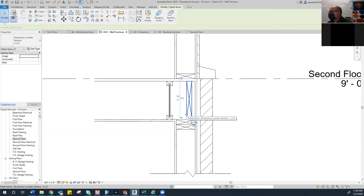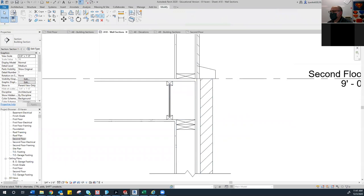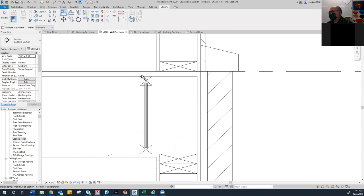I'm gonna take this TGI, I'm gonna use my align tool. I'm gonna go to the back of my, oh, come on. There we go, faces. Okay, that's just fine. I'm just gonna move it then. And I'm gonna grab the endpoint here and put it here.